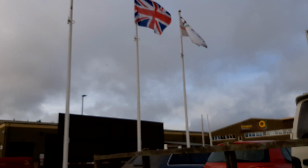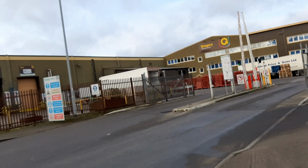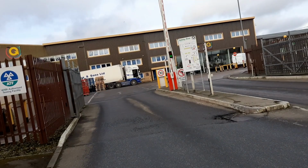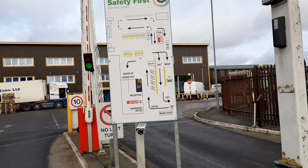Okay guys, we're going to get the drone out and have a little look over the top. Barriers all left open. No security. Not the best sort of way to go, is it? Not going to go any further. Site plan there, look. Section for spa.